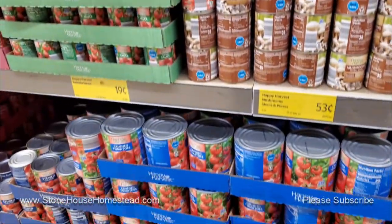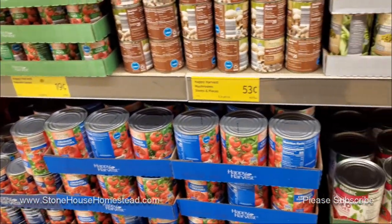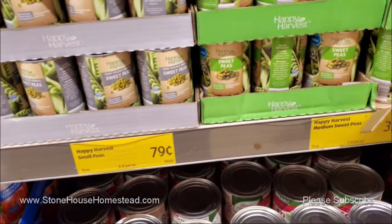Anything else we need tomato-wise? I've got plenty of diced tomatoes at home. I've got crushed tomatoes.